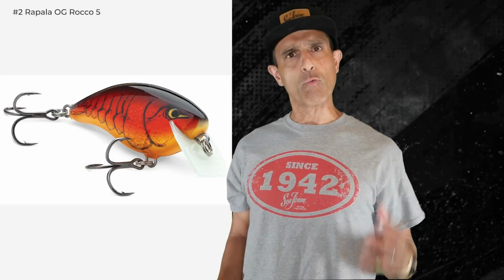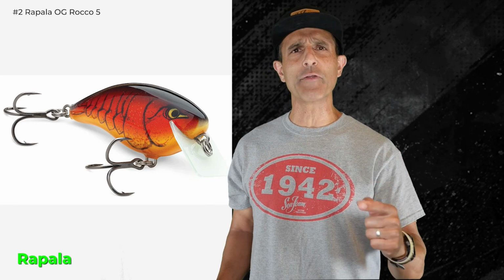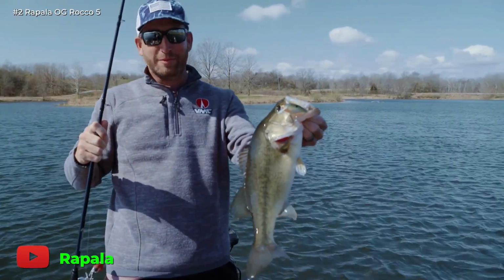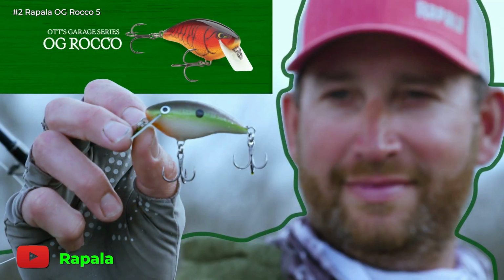Here's number 2, the Rapala OG Rocco 5. Here's another balsa bait designed for Rapala by Ott Defoe. Now, Ott's got quite a rep now for designing great balsa baits for Rapala, crankbaits. In fact, he's won tournaments with the two before this one. Will he win one with the Rocco? Well, let's wait and see.